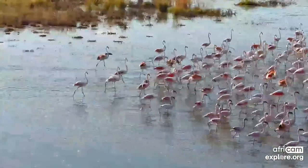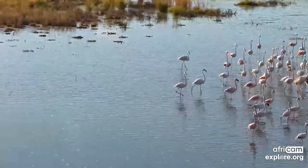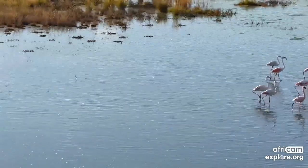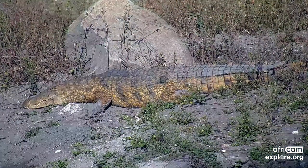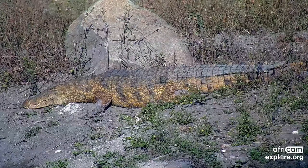Oh wow, look at that, something's disturbed them. All right, it sounds like we have got another croc. Let's pop over, since we seem to be on a bit of a croc mission at the moment. I think it's back at Tau. I'm not 100% sure. Oh, look at those beautiful colorations on that skin. That's a good sized crocodile as well.